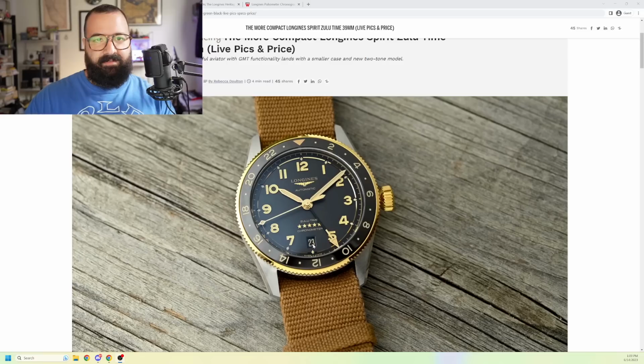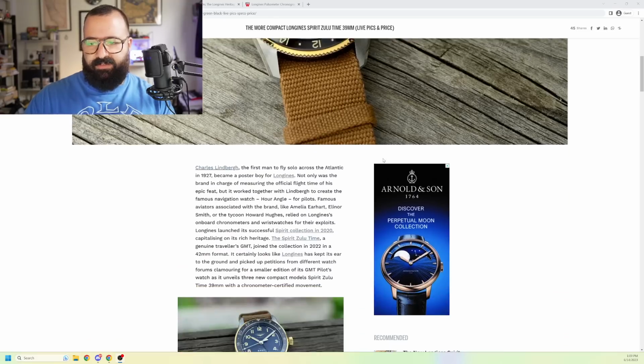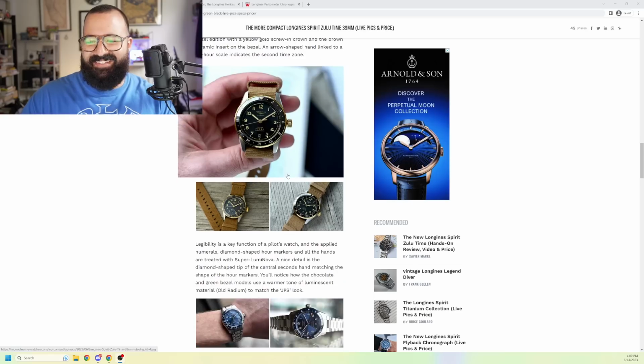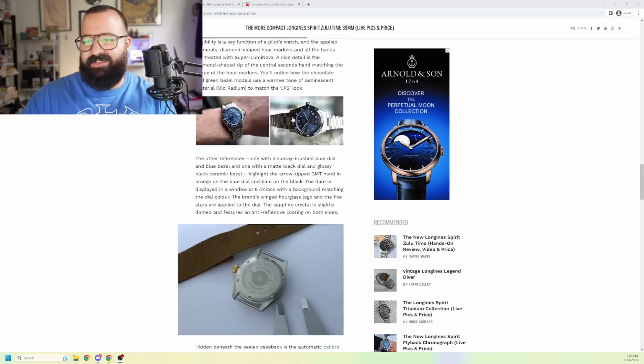Anyway, everyone's buzzing about this Longines Spirit Zulu Time 39mm. You are getting a date complication and a GMT with a threaded crown. Really nice oversized crown there. I don't know if you can even complain about this watch, if I'm totally honest, because it is just spectacular. It is absolutely spectacular in the two-tone.